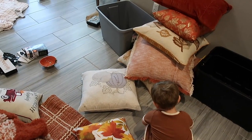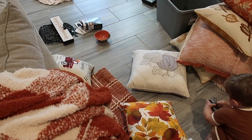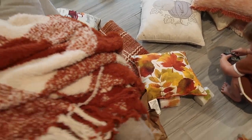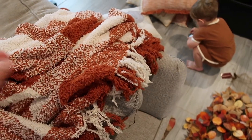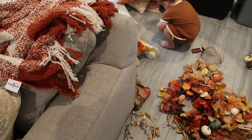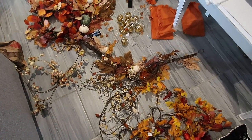but basically I made a pile of the pillows, a pile of the Halloween house, a pile of the outdoor decor. I feel like I had more fall blankets than this. I think we're missing one more tote in the garage because I'm missing some stuff. Some wreaths, some garlands, some lit garlands.